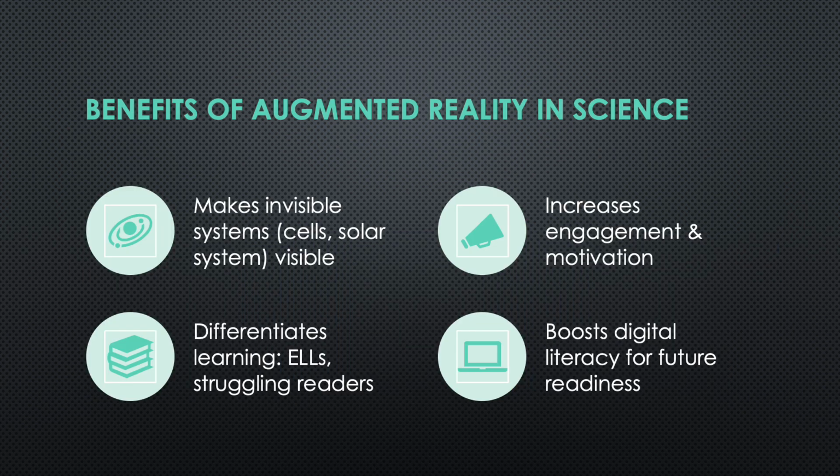Augmented reality in science provides a lot of benefits, and we've talked a lot about where it can make those abstract invisible systems visible. So cells, the solar system, right? We can't take the kids to space, but if they're able to interact with a simulation, they can actually see the distances, they can see the size differences, the force of gravity working on orbits, and they're able to make that connection a little bit easier.